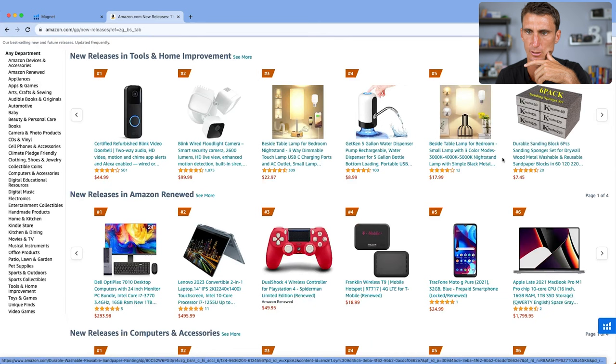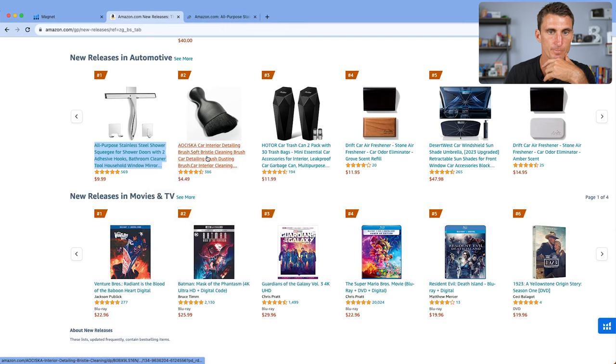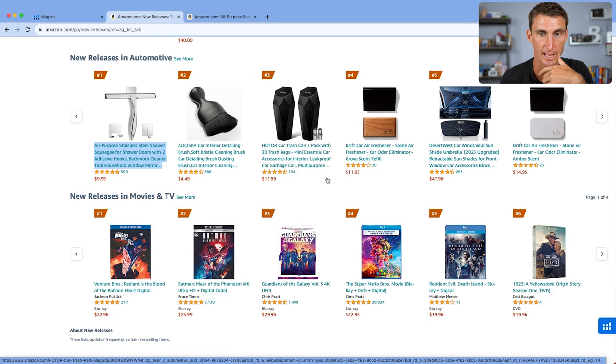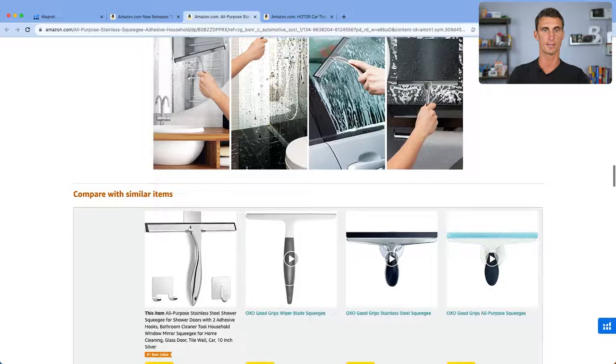A squeegee for your stainless. So this is a new release. Let's just see how well this product is doing. Actually, this one, a car interior detailing brush, that's also interesting. Car trash can, two pack with trash bags. All right, let's look at that one as well. Now, I'm not saying we're going to sell these, but I just want to show you guys something. This product, how long has it been out on the market? I think it's got to be pretty recent.